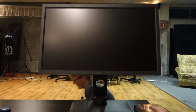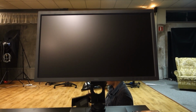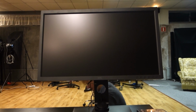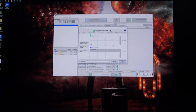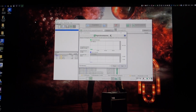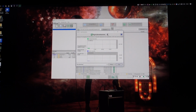So we're going to put this up, and I'm expecting a lot from this monitor because we already saw it at a trade show, and it's an absolutely stunning monitor. And it's 4K, so let's see how that works out. In the meantime, in the background, we're copying the final files, and everything is converted from the AFS Plus system from Mac to NTFS from PC. Took us a long time, but we have a lot of data.